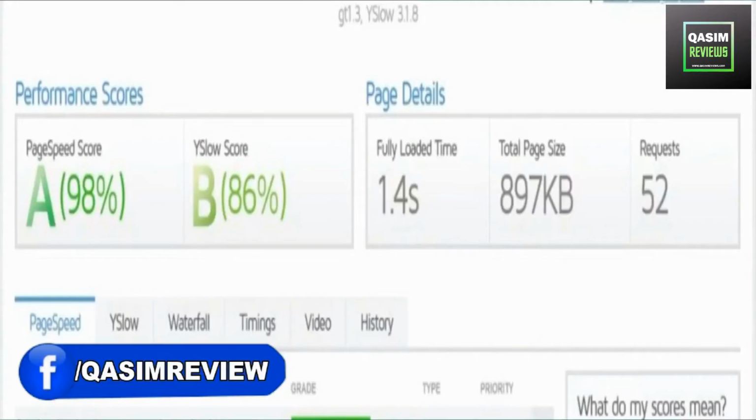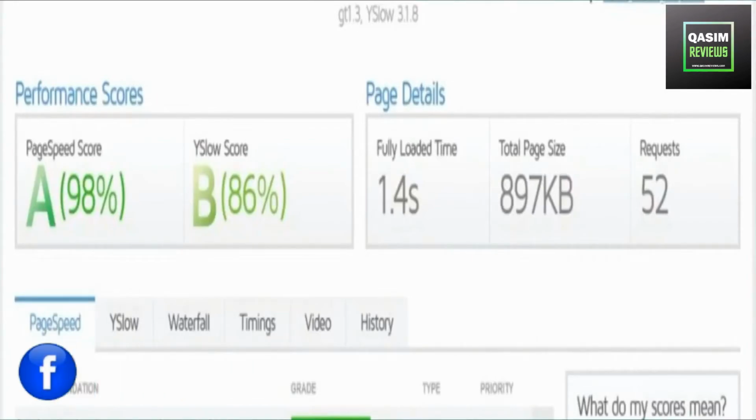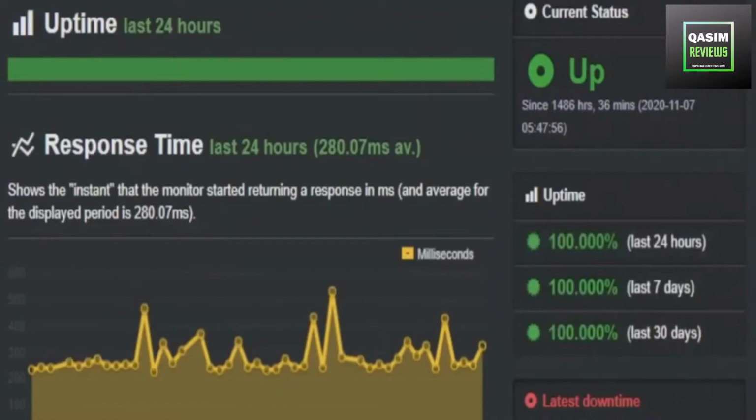Now we have also been monitoring the stability performance of Liquid Web with Uptime Robot, and can report that their uptime for the last 30 days is a perfect 100%. They have not had any downtime for 50 days in a row, which is very impressive. They have amazing speeds, one of the best we've tested, and uptime is solid too. So well done to Liquid Web overall in the performance department.